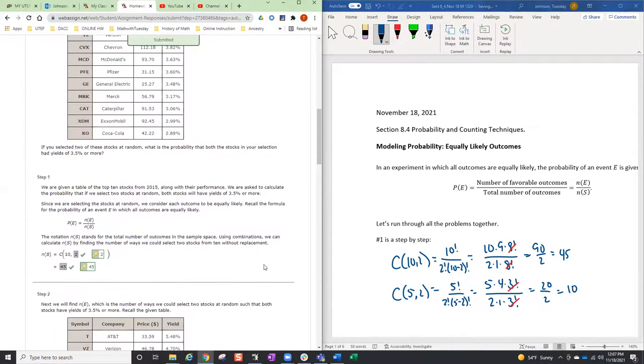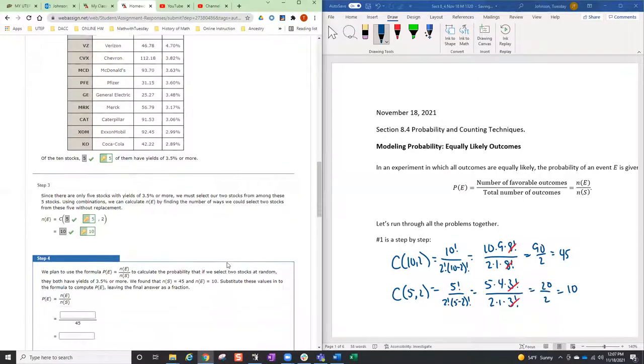So each time, in step 1, it tells you exactly what we're looking for in this parenthesis, and then we do the work to find it. And that's just counting. In step 3, it tells us right here what it is that we need in our numbers. Select 2 from a list of 5, and then we can calculate.